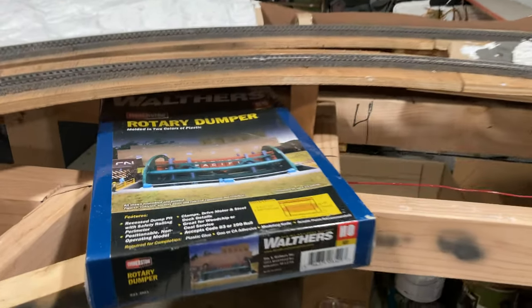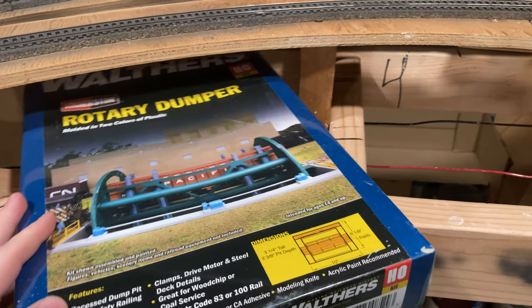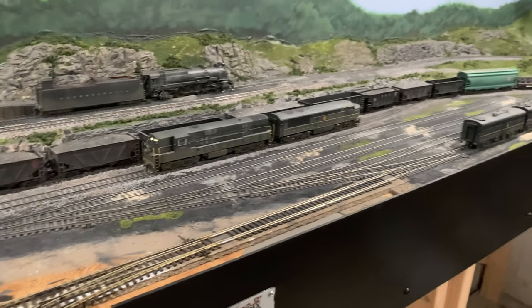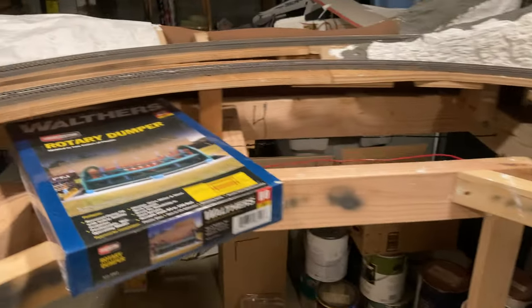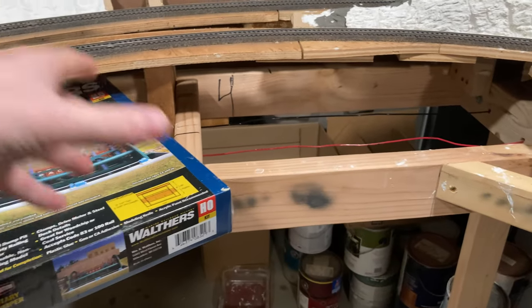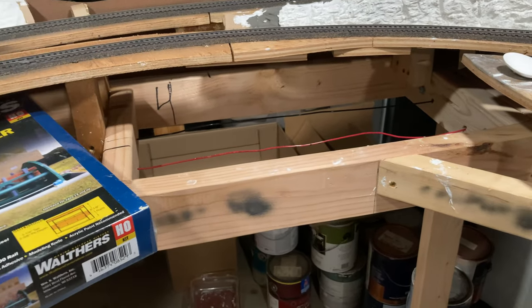So I also got this rotary dumper kit. This gives me an opportunity to do some switching with a lot of the coal hoppers I have, as I do have a decent amount, and I have the spot back here where they're going to get loaded, but I have nowhere to unload them, so this coal dumper works out. I'm going to put the coal dumper in this area, and I'm going to also get a power plant building and have that here. So the coal is going to feed the power plant.